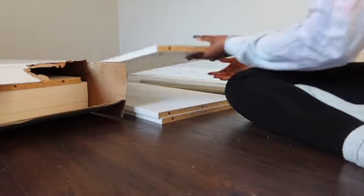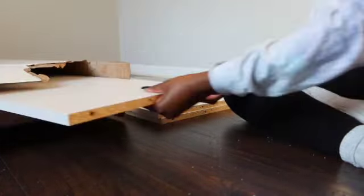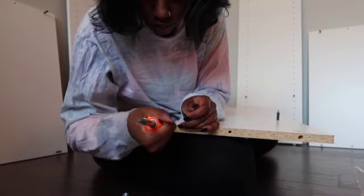So this closet makeover is by ClosetMaid. I got this custom closet makeover kit at Lowe's. It is the 16-inch. They also have a 10-inch. And it took me a few days to put together because I'm not a carpenter by any means, and I like to take things slow.